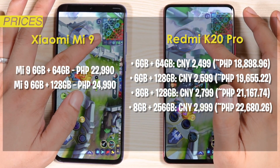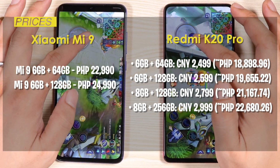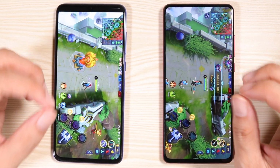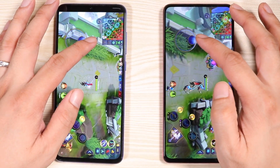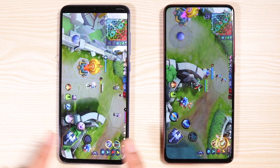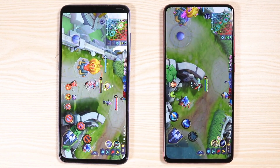And that's pretty much it for this comparison. Check out the prices right here. Here are some extra things that you need to know about the comparison. The Mi 9 does have some extra flagship features, such as wireless charging, and it does have a dedicated Google Assistant button right here. But yeah, the K20 Pro does have FM radio, which is cool.